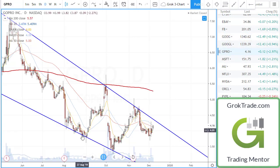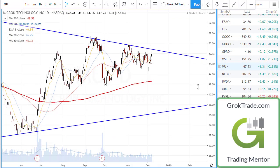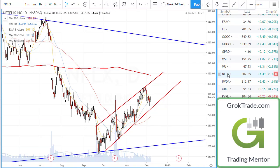GoPro, a higher swing low, inverted head and shoulders. Look for a breakout. GoPro could have a trade above $4.40. Microsoft we already looked at. MU, look for a breakout over the high. It'd be over $48 or so for a breakout.